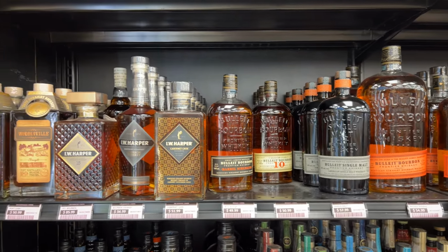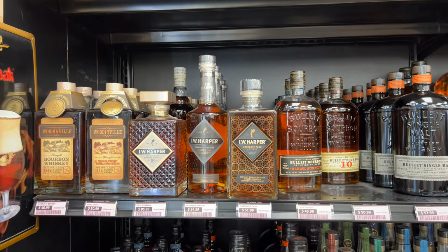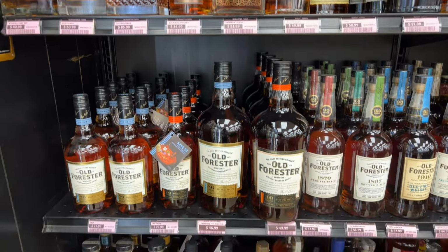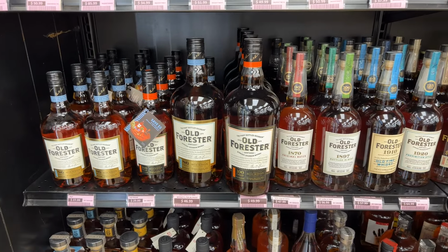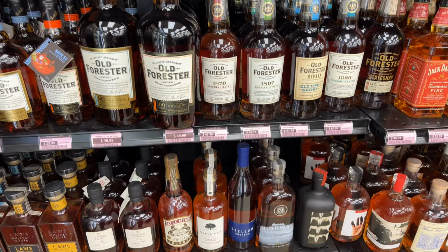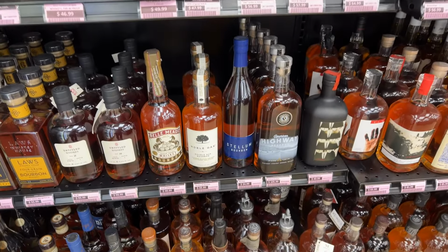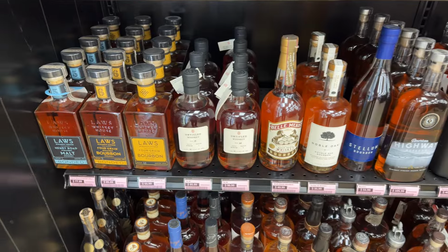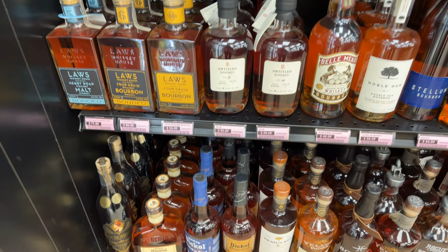That IW Harper 15 year is getting harder and harder to find in the city, but it seems like they have plenty. Another perfect example is this Bellmead, which is basically non-existent in the city anymore.